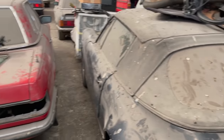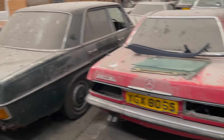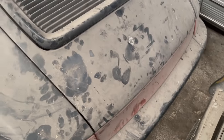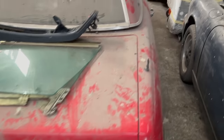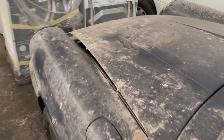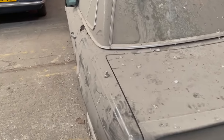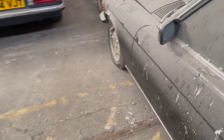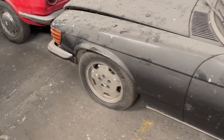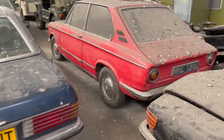Varying states, these cars. I'm told they all run. I'm just testing that now. They've all driven in here at some point. 350 SL, R107. 500 SL, this is really cool, big V8. Another SL there. It's got some more sporty wheels on it, looks really cool. 280 SL, so many of these SLs.